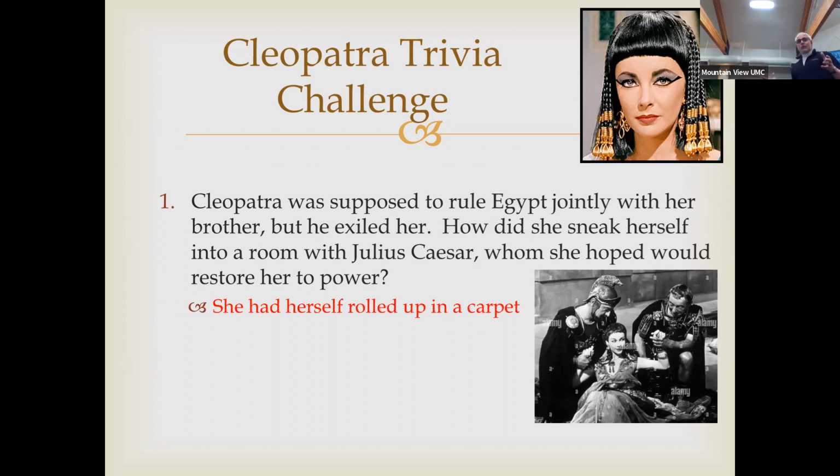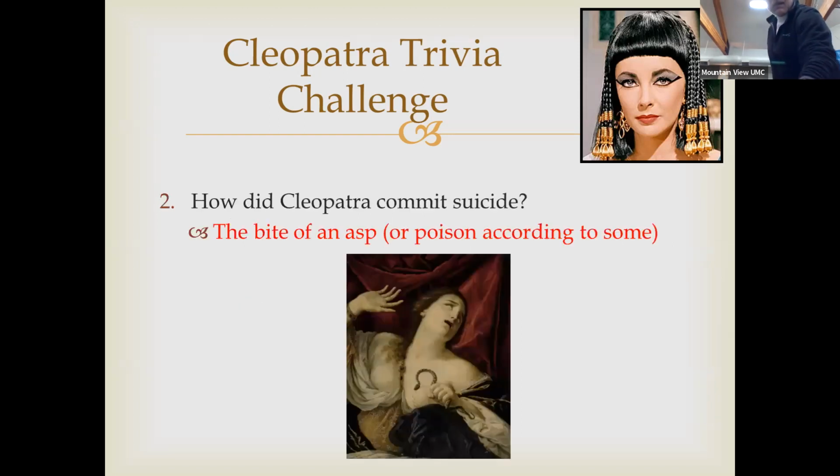How did she sneak herself into a room with Julius Caesar? According to legend, she had herself rolled up into a carpet, and a traitor brought the carpet into Julius Caesar, unrolled the carpet, and Cleopatra fell out onto the floor right in there, okay? And this picture is from the movie Caesar and Cleopatra, with Vivien Leigh playing Cleopatra and Claude Rains playing Julius Caesar.